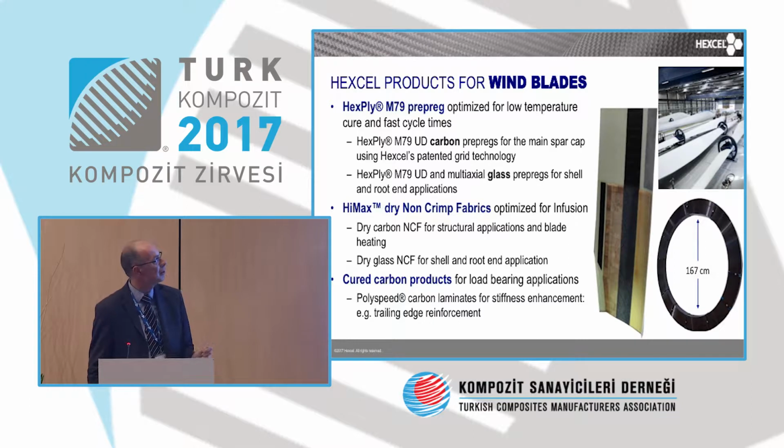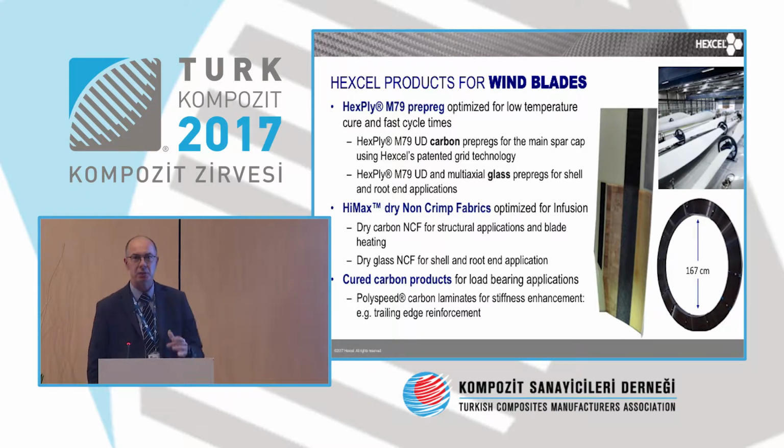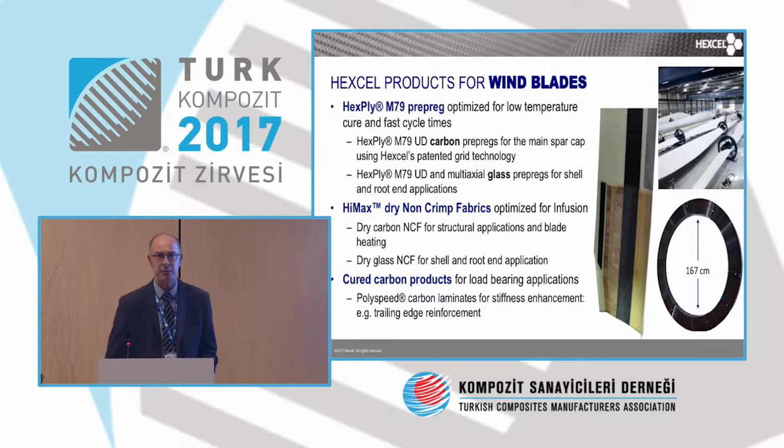But just a word to say that it could be either UD carbon prepregs or based on UD or multi-axial glass prepregs, which more go into the shell and root end application. Once again, I'll spend more time later on that part. Depending on the technology that you might want to use, there is also the possibility to utilize non-crimp fabric, multi-axials as also called, which are used and optimized for infusion properties.